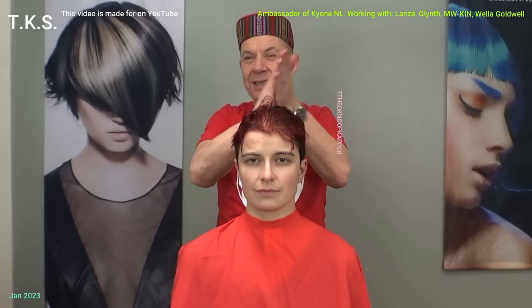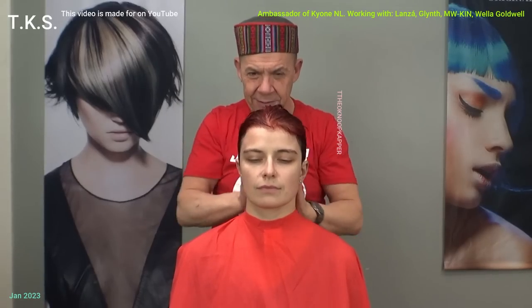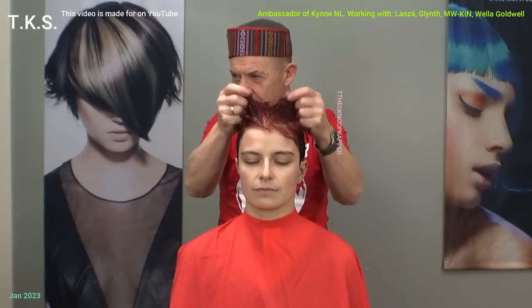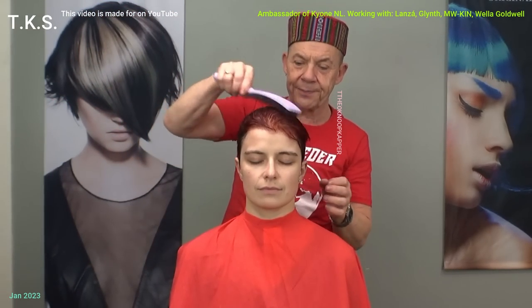Now I take the Lanza Line Zero Weight Gel. This product is very nice to work with. It's ultra light. It gives no greasy effect. It's just beautiful on the hair. Smells really nice. This I brush through the hair with a Louis Vuitton garden brush.